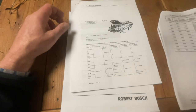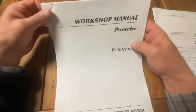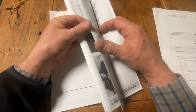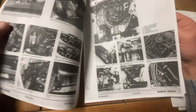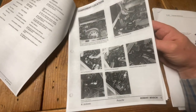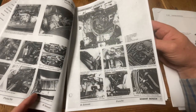Now, the reason why this thing is called a warm-up regulator, I'm going to show you this actually in the Bosch service manual, because I don't have the Mercedes pump service manual here. The Bosch service manual basically explains this, I think, from Porsche. This is now the Porsche service manual from Bosch, or the Bosch service manual for Porsche, because Porsche didn't have one, so they did this one first.